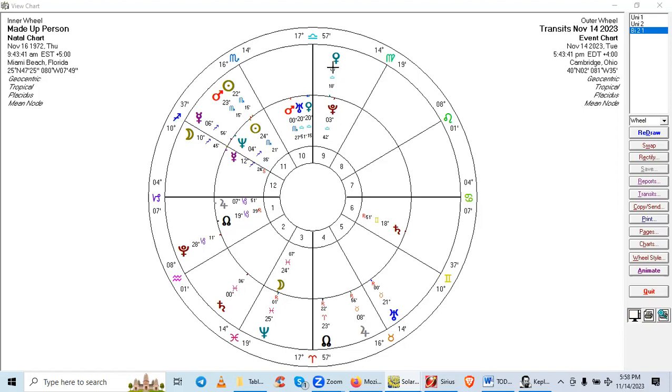Okay, so you've done that. You've looked at just what's going on for the day. And here also is what's going on for the day on the outer wheel. This is what is going on. This is what we looked at in the ephemeris. This is what we looked at on the astrological calendar. But now we've just kind of fit it into you, into your life, right?